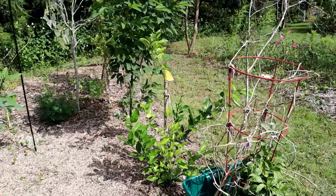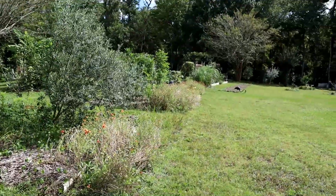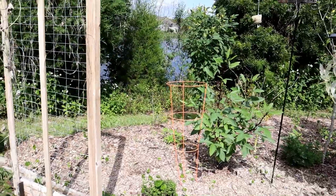Somebody was talking about lemon trees, and that lemon tree there and the other one I'll show you in a little bit over there, they are from cuttings. A lot of people say you can't do that, but it seems to be working fine.